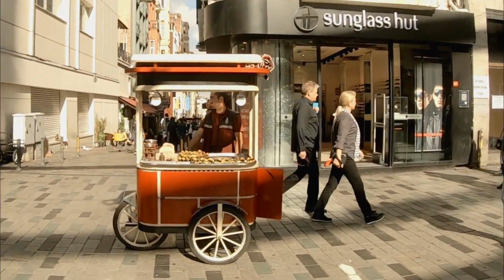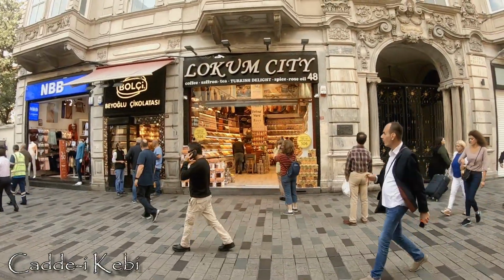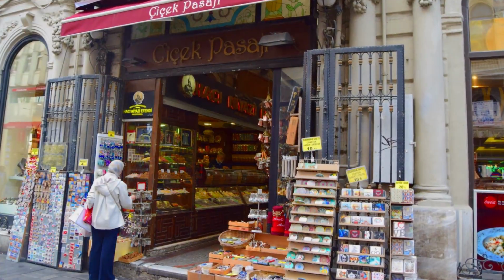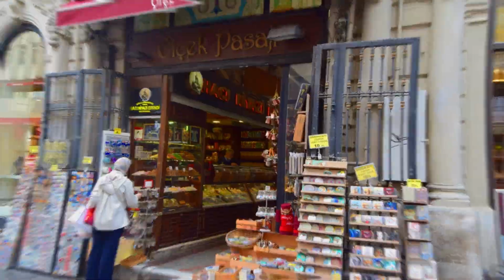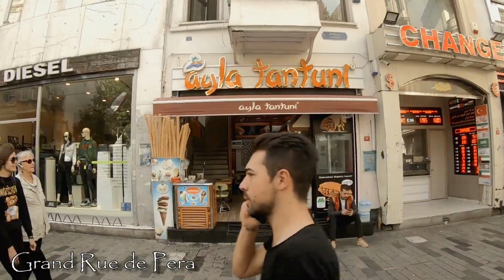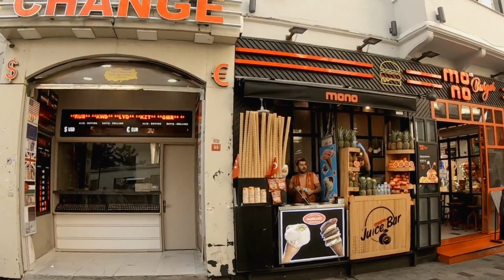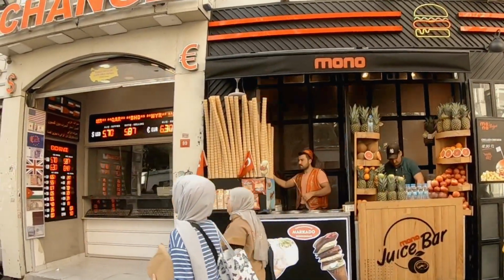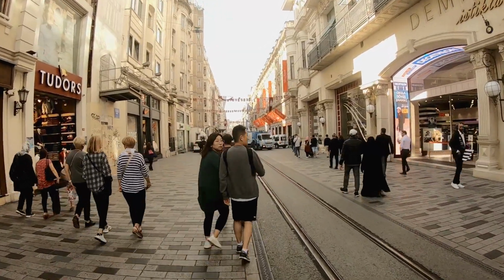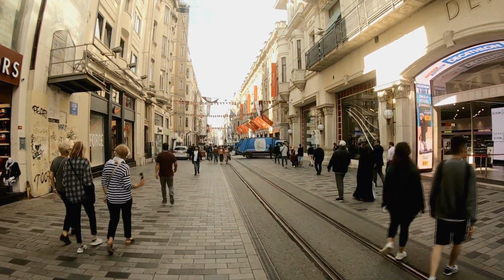But how did Istiklal Avenue become so famous? Known as the Grand Avenue during the Ottoman period, when it attracted an intellectual crowd, it later became the place to stroll for the French Levantines, who knew it as the Grande Rue de Pera. It became Istiklal Avenue following the creation of the Republic of Turkey. This place is a hub for intellectual and artistic people.